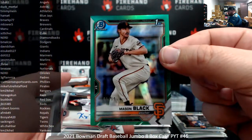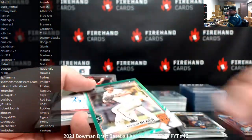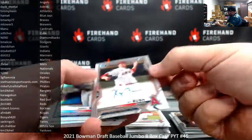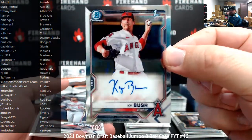Mason Black, green refractor, 99. Giants, David Chan. Kai Bush for the Angels, 1 of 1. Base.